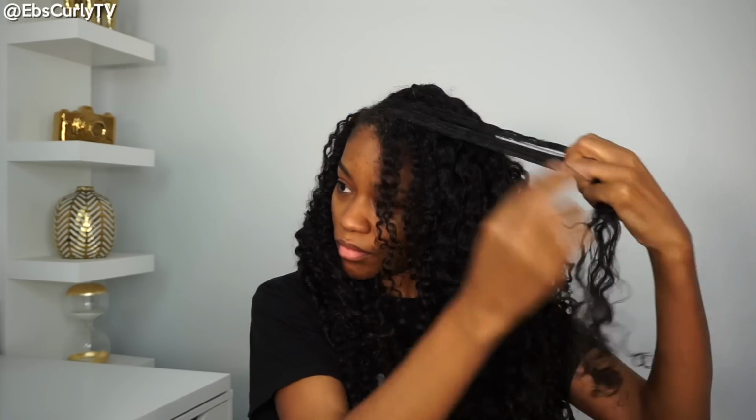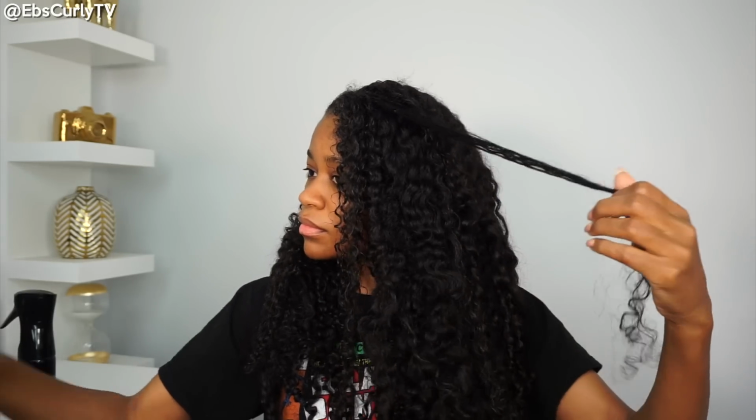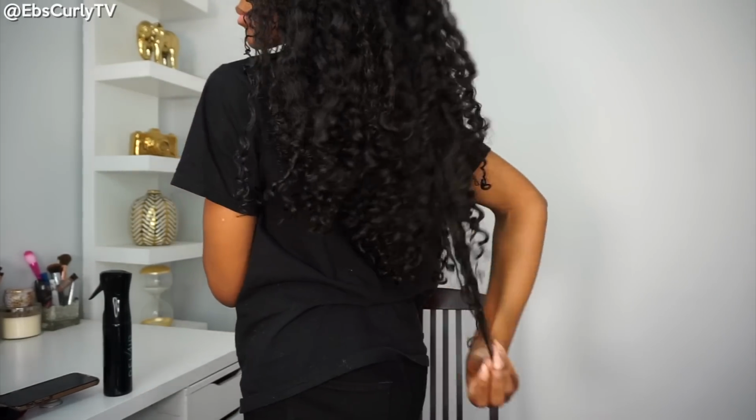But if I use products that don't really work that well, or maybe I didn't use enough product in the beginning, I could be sitting here for maybe close to an hour, going through, finding little frizzy areas, re-wetting, redefining, all that BS that you feel like you have to do when you want your hair to look a certain way. So it's always really important, if you want your wash and go to last, to use products that you know will work and will keep your curls defined for longer than just a couple days.